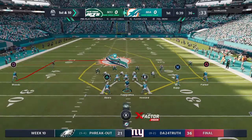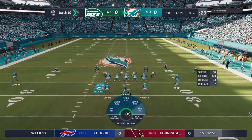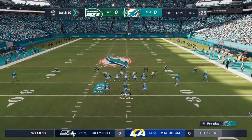To end the Dolphins now with a 1st and 10 at their 36-yard line. 57 to Mike. 57 to Mike. Let's go, defense. Man up, D.